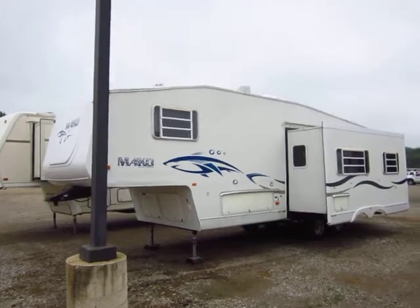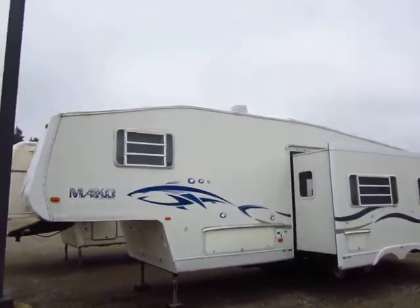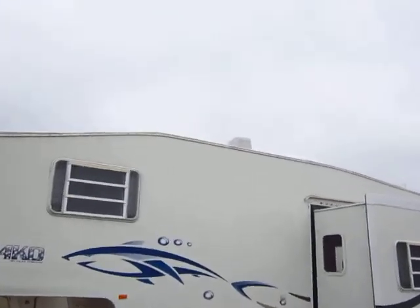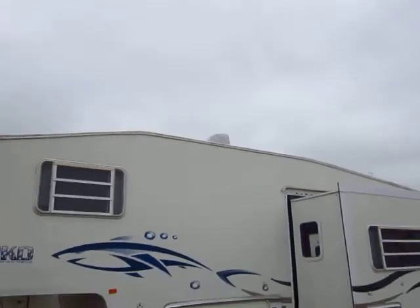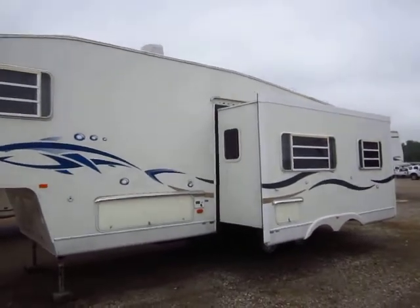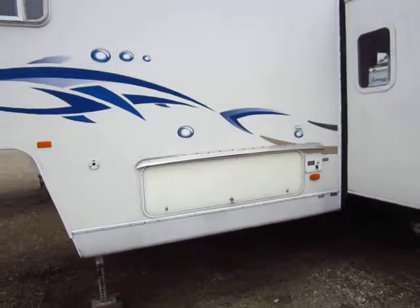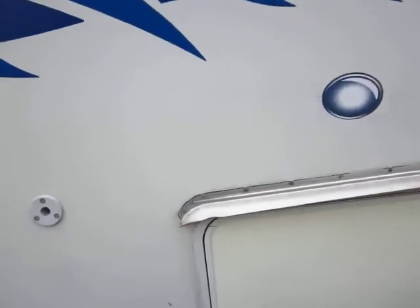Being an '03, the price is very affordable on something like this and easy to get into and easy to get out of. One thing I do want to point out is both the vent above the bed and in the bathroom feature the Max Air covers that you see right there. Again, if you are newer at this, what that's going to allow you to do is leave that vent open even when it's raining, so you can keep some nice airflow still going through your trailer and not feel like you suffocate.